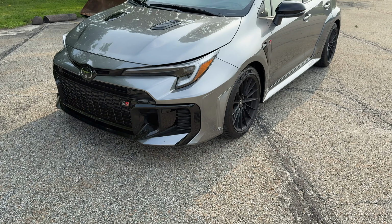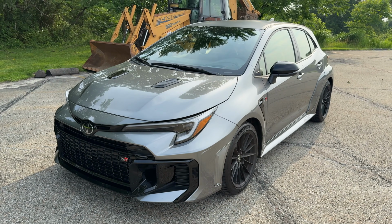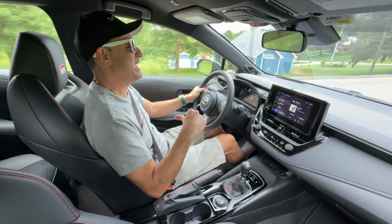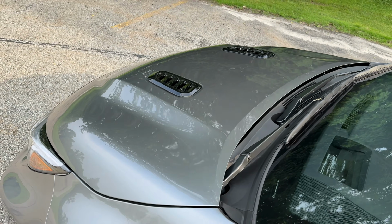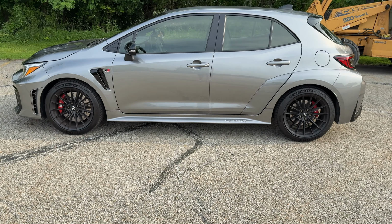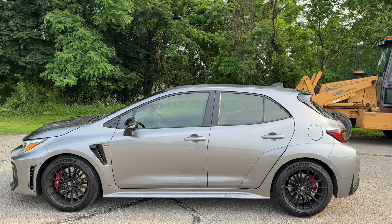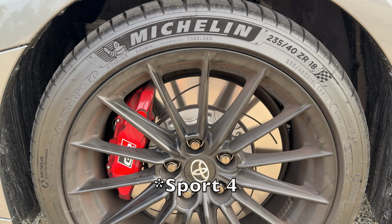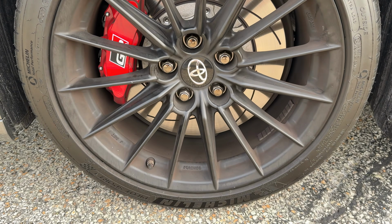And this model is the Premium Plus model, which is the top model for 2025. So they no longer have the Morizo edition without the rear seat. They all come with that. In addition, on this Premium Plus model, you do get the vented hood, which looks pretty cool. This unfortunately no longer has the rear wing, but I'm sure you can get that as an accessory. And there are 18-inch wheels all the way around, 235 width, Michelin Pilot Sport S tires. And again, on this trim, you get the matte black wheels.